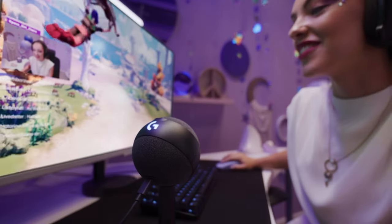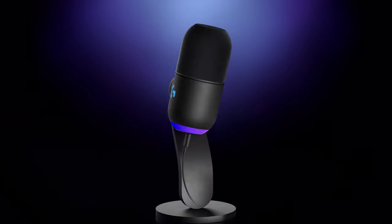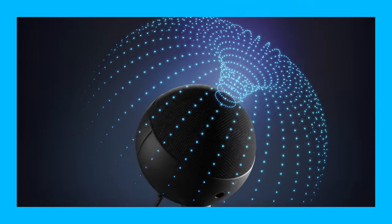Clayton? Thanks, Ujesh. The Yeti GX and Yeti Orb are the first products built by the combined forces of Blue Microphones and Logitech G's engineering and design teams. They're the first products that are designed and built with a host of features tailor-made for gaming creators. Both Yeti microphones have been designed around the gaming desktop and use focus pickup patterns to highlight your voice while reducing background noise such as keyboard and mouse clicks.